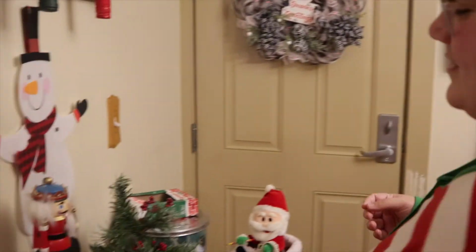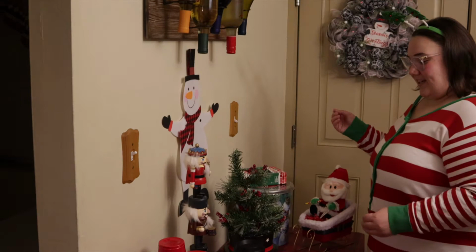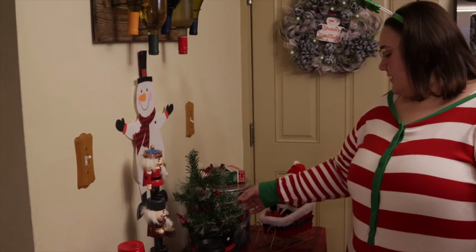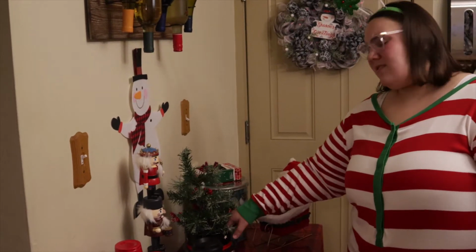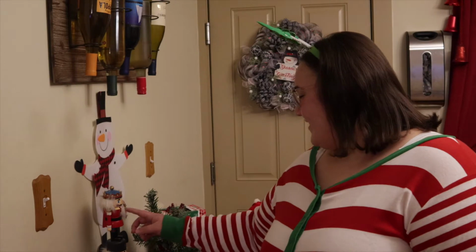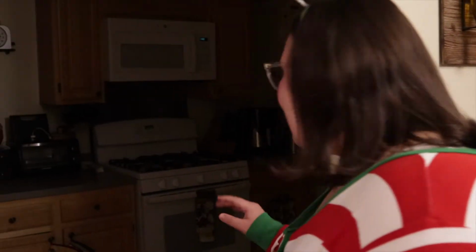Then this table over here. When we cook on Christmas Eve, this will be placed with all the desserts and everything, the other decor and stuff. This is fake. Yeah, it's fake. And then the nutcrackers. And then nothing in the kitchen, but it's clean.